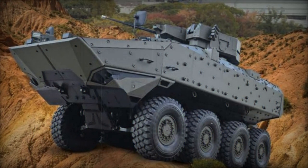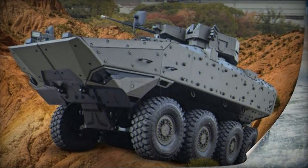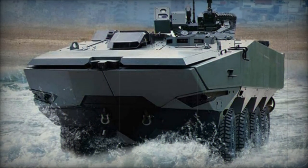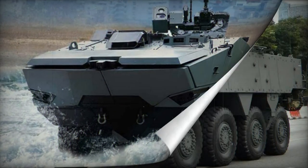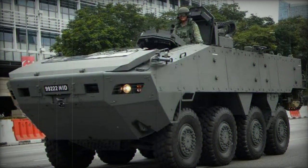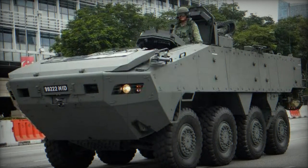The design process was a collaboration between ST Engineering, Singapore, and Timoni Technology Ltd, Ireland, with production starting in 2006 involving ST Engineering and Otokar, Turkey. The Terrex has found its place in the active army inventories of both Singapore and Turkey since 2017, with the latter designating the vehicle as the AV-82.